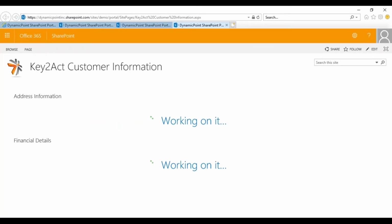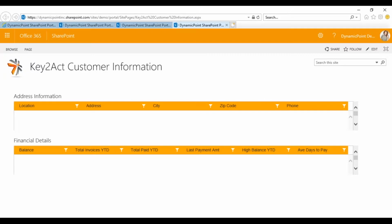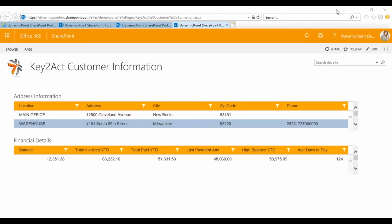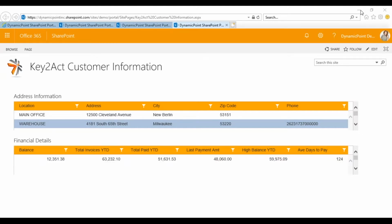And in this, it's kind of a generic term, customer information. In this case, Accurate Printing has multiple locations. And there's also a dashboard that we've found within your Key2Act data that we thought was kind of helpful and might be beneficial as a customer logs in. So we populated the dashboard information, which was highlighting financial details: balance, year-to-date invoices, total paid to date, last payment amounts, average days to pay. There's lots of different information that we're going to work with you to understand what's going to be most beneficial to the customer to see when they log on.